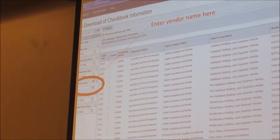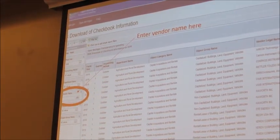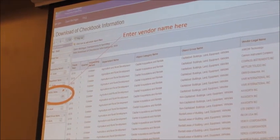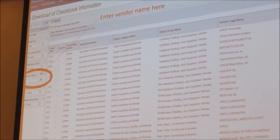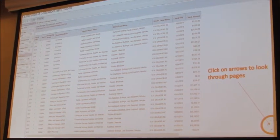So I would always recommend to type out their complete company name. You do not have to include LLC or Inc. or anything on the end, just because sometimes when these are entered in here, it might not be included. But other than the attachment at the end, make sure to put the full vendor name in there. And within the portal, once you put in their name, you will get the entire checkbook of what contracts they have gotten paid.